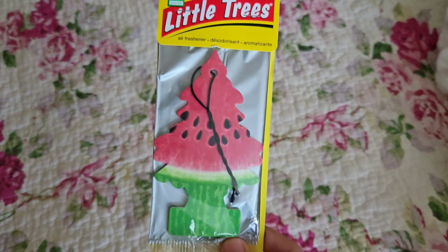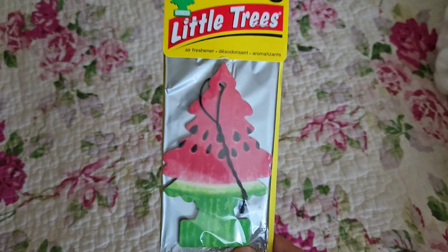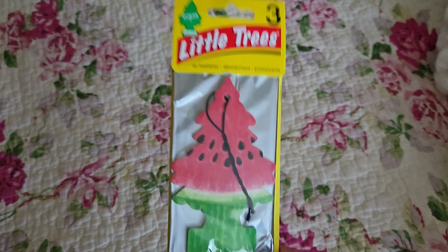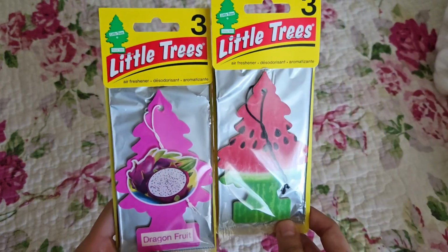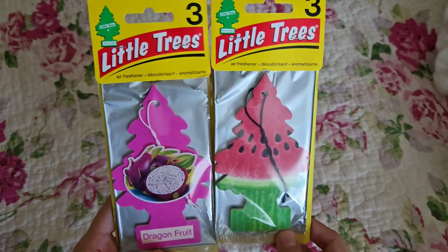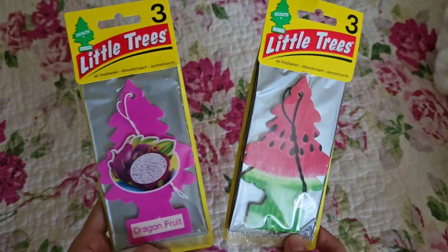So we have watermelon, and this one's pretty strong, or stronger than the other one that I'll show you in a little bit, which is dragon fruit. So this one's awesome too. So I'm really happy to go ahead and test these out. We'll be rocking this in the fall and winter.